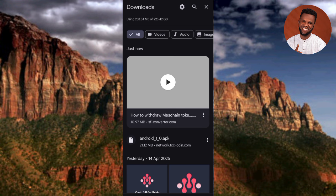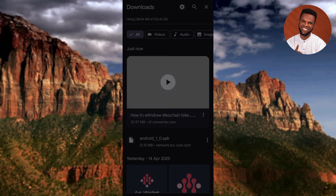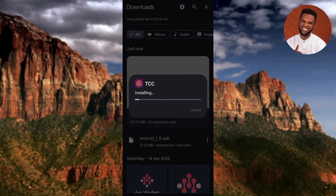So let me tap on it now so I can install it. Let me tap on it real quick. You can see guys, do you want to install this app? So let me tap on install. You can see guys it's installing. So let's wait a few seconds. It's going to take some few seconds depending on the type of phone you're using.